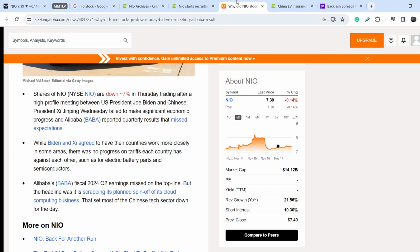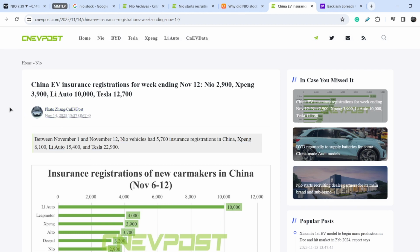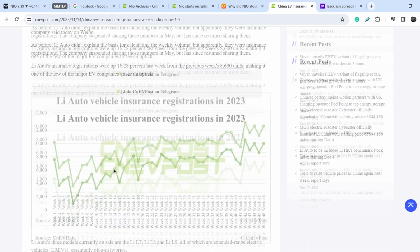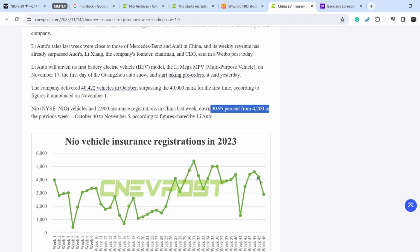So, on top of that, let me show you this article that was published on November 14th: China EV insurance registrations for week ending November the 12th. Right here you can see that NIO delivered and registered only 2.9 thousand vehicles, and it is a huge decrease of almost 31% from 4.2 thousand in the previous week. And the week before that, they delivered and registered 4.6 thousand units. This means 3 weeks in a row NIO has had quite a huge decrease in their insurance registrations. And this is not the best news that we have at the moment.